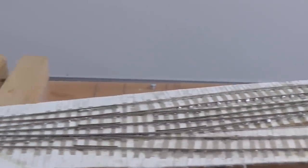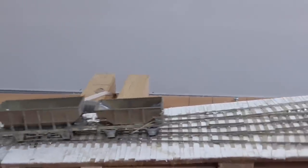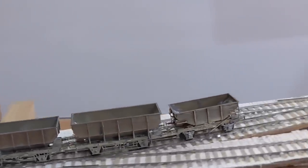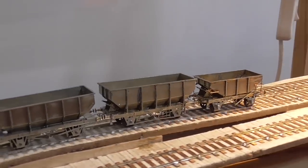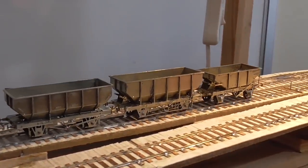All we need to do when we get them over the kip is slow them down, because there's now a peg up in the 4 foot way going to catch on the axle of the leading back wagon, and the magnetic coupling will undo automatically.